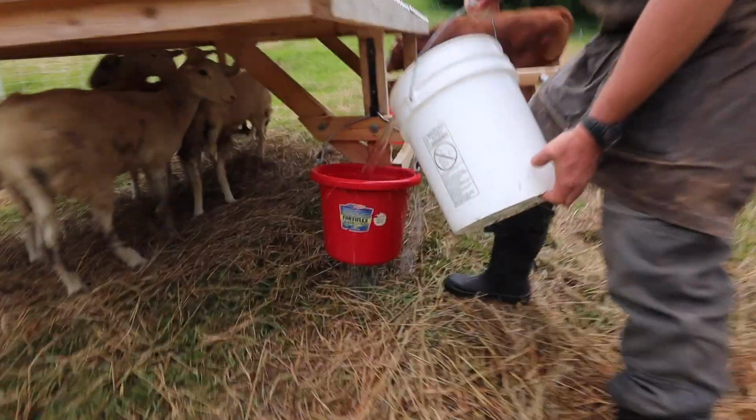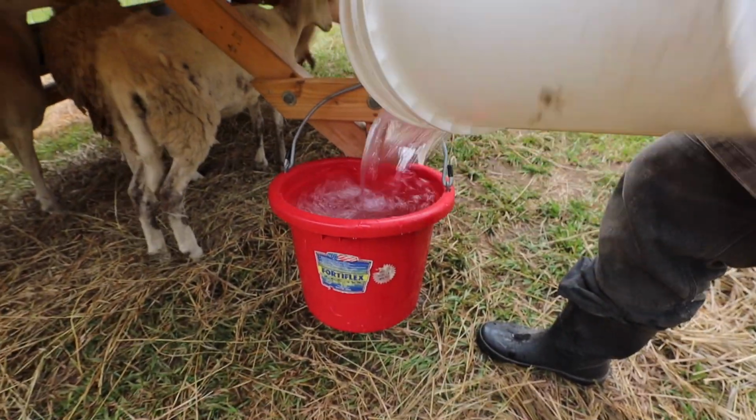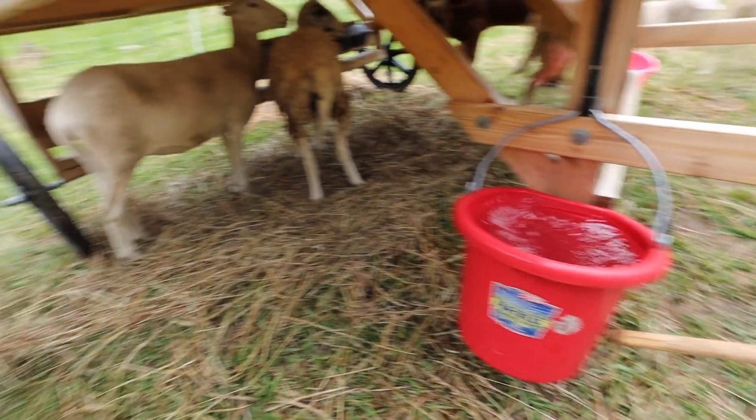Oh, they drink all this water. It's filled at once. Oh no, you poured it out. How much was in there? Much? Okay.